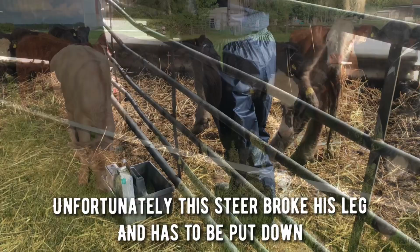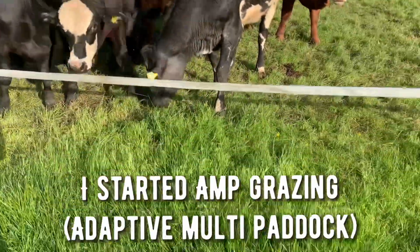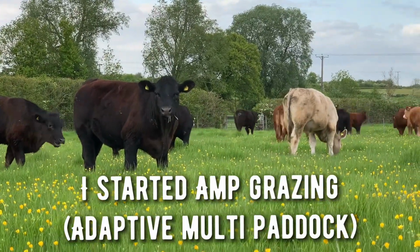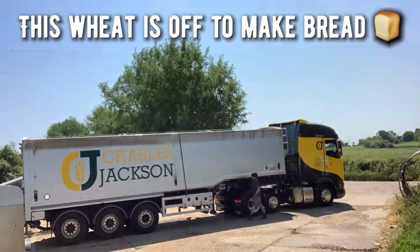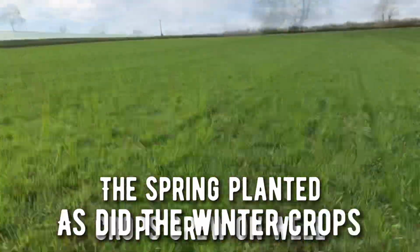Unfortunately, one of our steers managed to break its leg inside the cattle yard and had to be put down. This year we started paddock grazing our cattle, trying to improve our carbon footprint and make our beef more environmentally friendly. We sold our grain throughout the year, with the best of the wheat going to make bread and oats for cereals. Both the spring planted and the autumn planted cereals grew on really well in the spring.